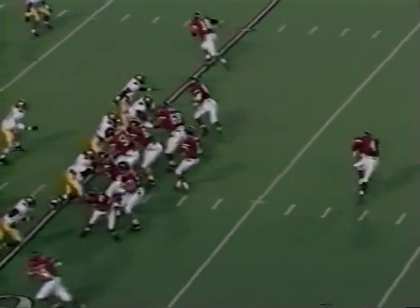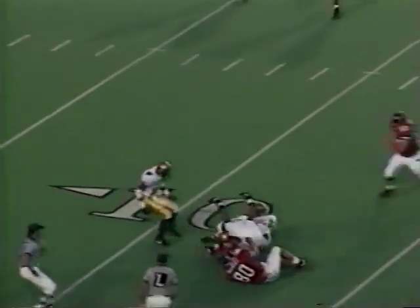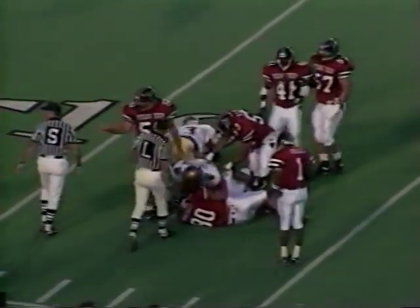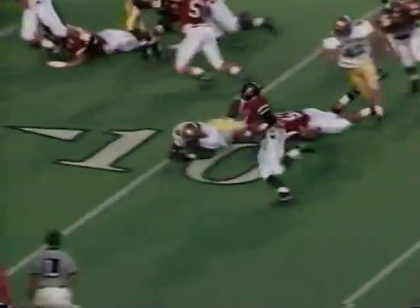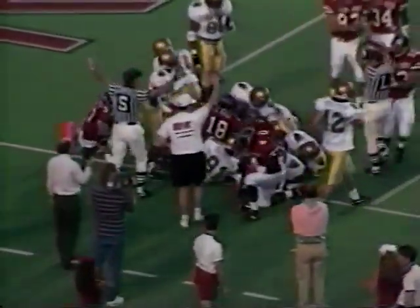3rd and 4 from the Baylor 20. Robert Hall wants to throw. Ball is tipped, but complete to Donald Marshall, and what a whack he took and held on to the football. 1st and 10, Texas Tech set up at the Baylor 12. The Bammer gets the ball, and he gets 10. Flag is down right there, and it was a face mask.